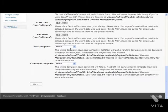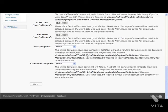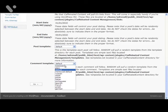There's various templates you can use. What the templates do is they will rewrite the content for you. So you can use any of these. You can use random one or just a default one. What you can do with the templates is you can change how your post looks, where everything is posted, and so on. So you know, you can put AdSense ads in with it and things like that. But if you're using the all-in-one AdSense, you don't need to. So the default plugin is often suitable, and same with the comment.